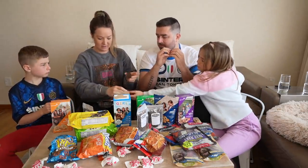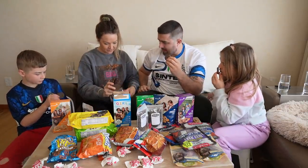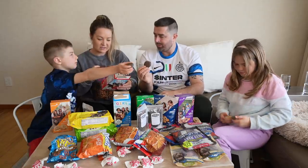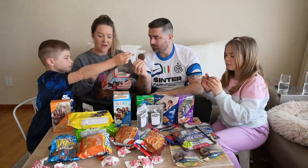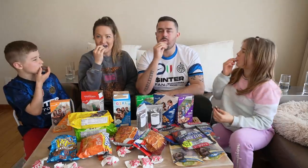Okay. Here you go. All right. What flavor are they? Peanut butter. They smell amazing. Peanut butter patties. Wait, I'm going to break it in half. Crispy cookies layered with peanut butter and covered with fudge coating. Okay, drink it.